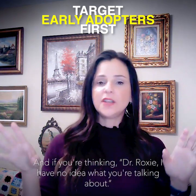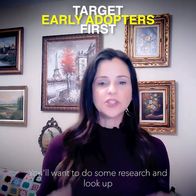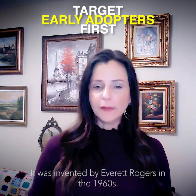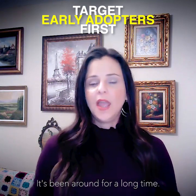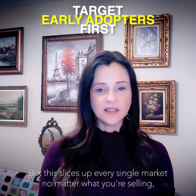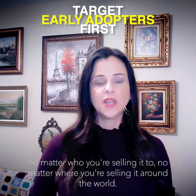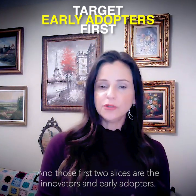And if you're thinking, Dr. Roxy, I have no idea what you're talking about, you'll want to do some research and look up this diffusion of innovation model. It was invented by Everett Rogers in the 1960s. It's been around for a long time, but it slices up every single market, no matter what you're selling, no matter who you're selling it to, no matter where you're selling it around the world. Every single market can be divided up into these 5 different target customer groups. And those first 2 slices are the innovators and early adopters.